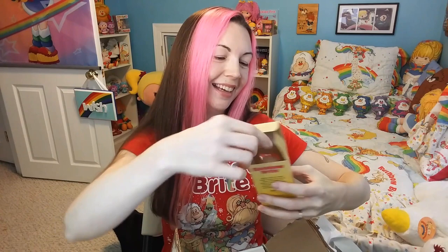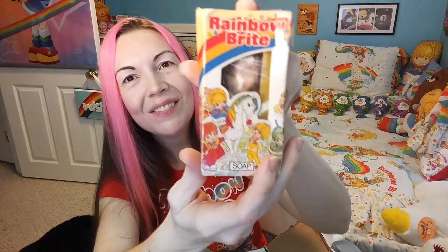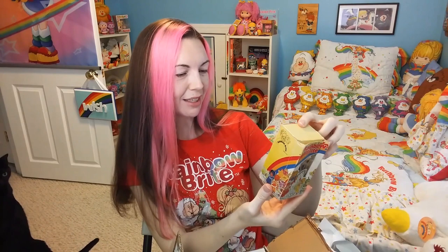Oh, she looks perfect in there. Oh my god, this is great. Ew, face peeks out. And I love that it's still in the box. Oh my gosh. I'll have to look back at my pictures to see if I've seen these in the box before or just loose. I honestly don't know. But this box is adorable.